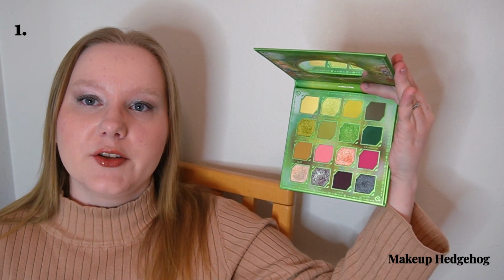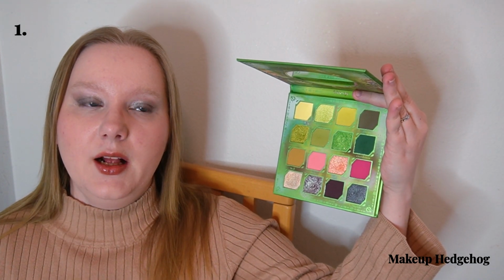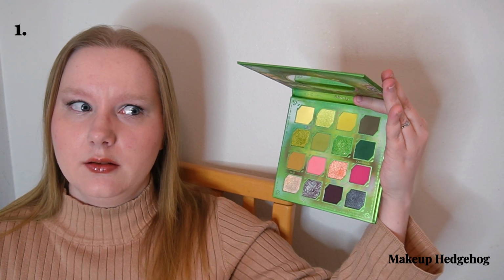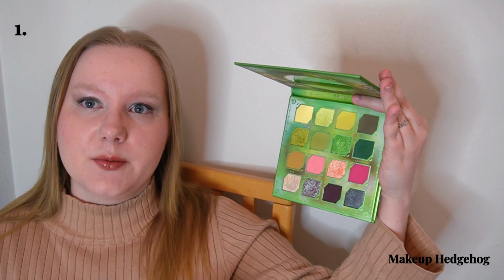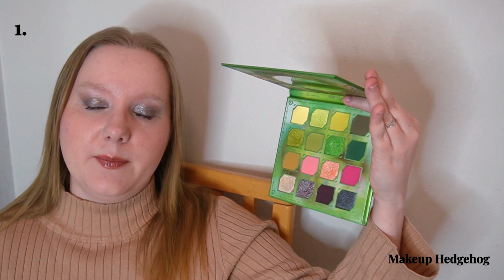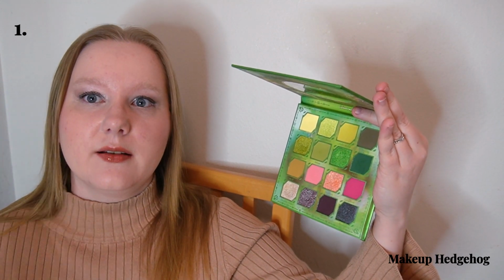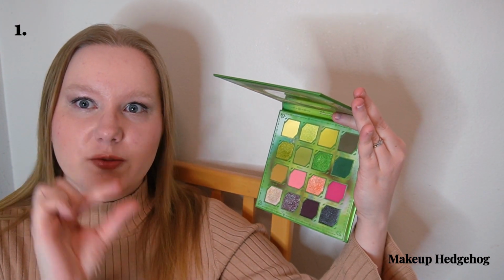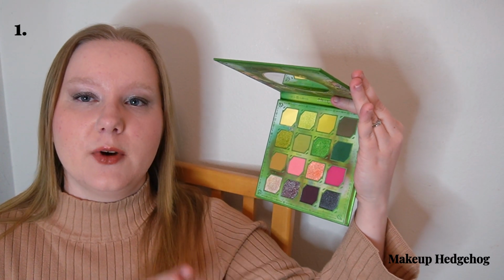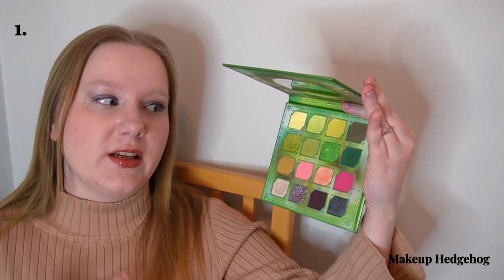I will say about the formulation, I will hold my opinion that the holiday palettes from 2 years ago did have a better formula, because I do believe that this came out in the spring of 2022, and then the holiday palettes came out at the end of that year. So that is probably why the holiday palettes have an even more upgraded formula. But even though the formula is an inch better with the holiday palettes, this is ranking number 1 because the color story of this is very appealing to me.